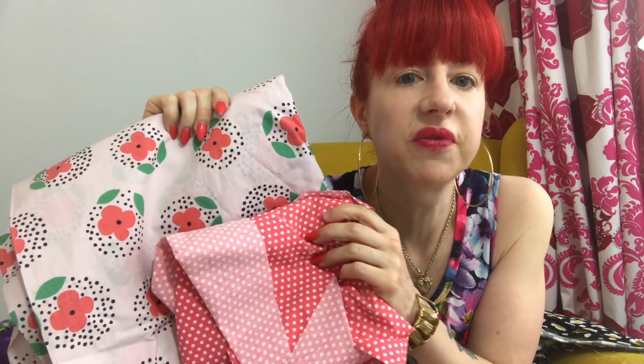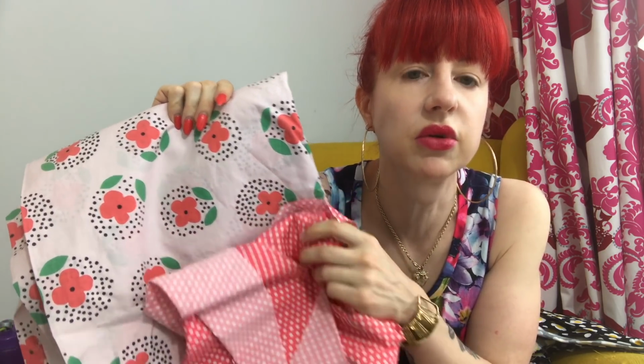And if you have any other ideas about what would look nice with that, then let me know. I have got a bit of that left over, and I thought I might use that for the facings or trim, because I think it sort of complements it quite well.